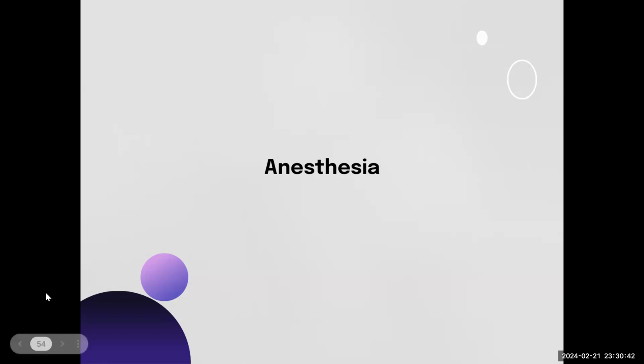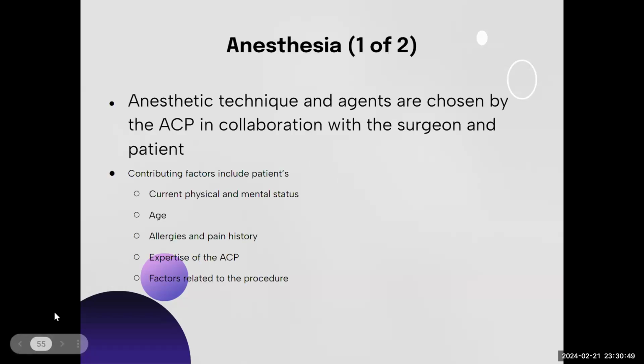So the next section of slides has to do with anesthesia. So I'm just going to briefly go over. I'm going to run through the slides. You can look at them on your own time, but you will cover this in pharmacology.